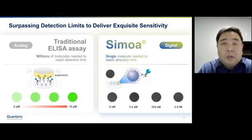And a lot of them are tightly associated with diseases. That's why detecting and measuring them from human biofluid is critical, to either use them as great biomarkers, monitor disease progression, or identify more targets for drug discovery.